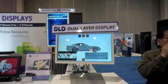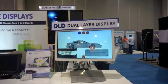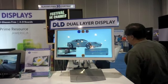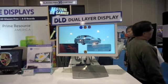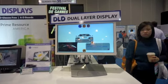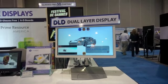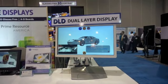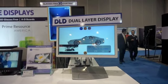This is a dual layer display, meaning that there are 2 layers of a digital picture together, and it almost looks like 3D, but not. The company is Prime Resource America, headquarters in Seoul, Korea. There are only 2 companies in the world that make these dual layer displays. I've never seen it before. Very interesting.